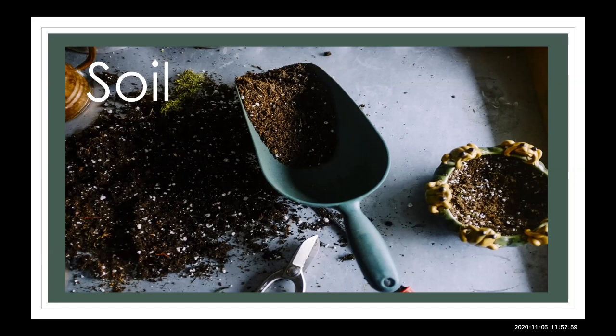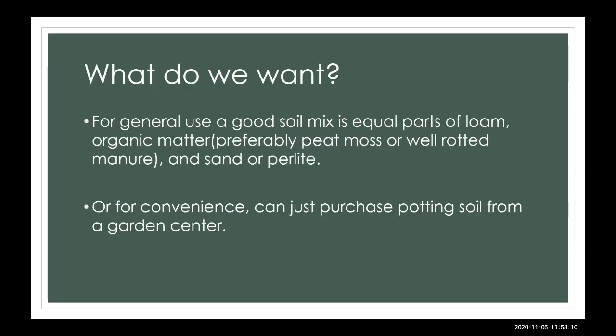It's only going to be good for a month or two, and then it's going to become hard and rock-like in a pot. Plus, it also has poor drainage and aeration for our houseplants. So what do we want? For general use, a good soil mix is equal parts of loam, organic matter, so preferably peat moss or even well-rotted manure, and sand or perlite.